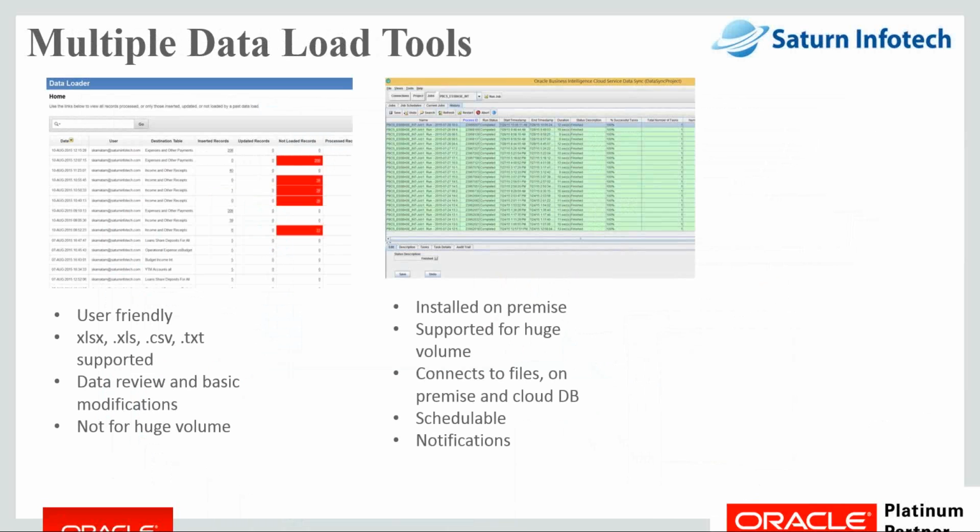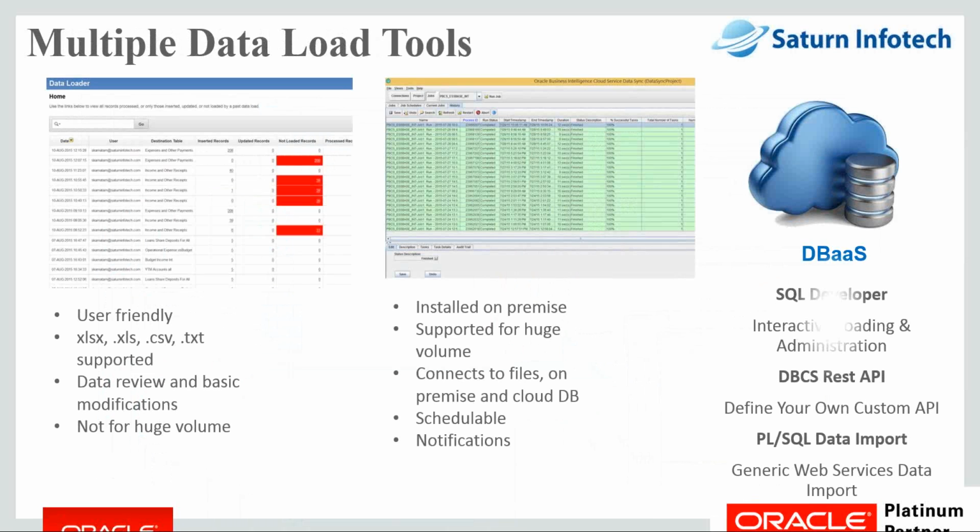The Data Sync tool is designed for complex data loading that requires direct data access from on-cloud or on-premise data from different sources like EBS, JD Edwards, Deltek, Salesforce, Marketo, etc. This tool also allows you to perform real-time data feed and enables real-time BI reporting from BICS. Other advanced tools like SQL Developer, REST API, etc. are also supported for complex data loading requirements.